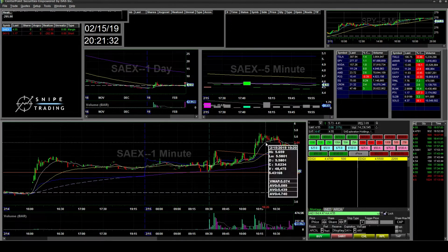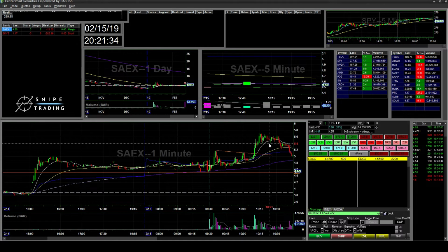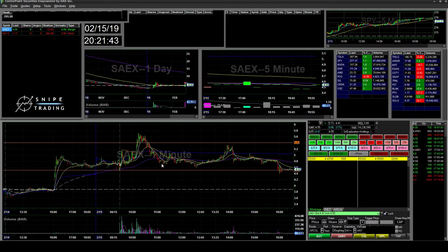I actually located 200 shares short, and I also didn't pull the trigger here for this short. It would have been a good short to retest this, and then it went lower. So that was my first trade, and it was pretty much an even trade.